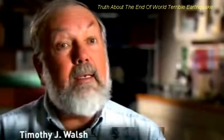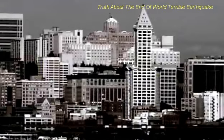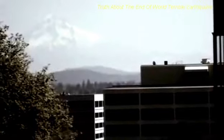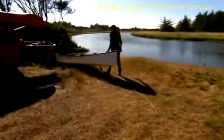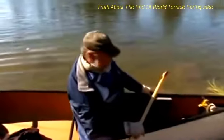One thing that's dramatically different about these big subduction zone earthquakes is that they take a lot longer to rupture because they rupture a large area. The threat is looming, which poses the question, exactly when will the megathrust strike? Geologists Rob Witter and Tim Walsh are looking for clues.